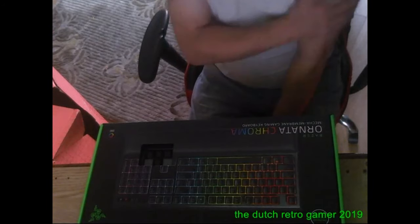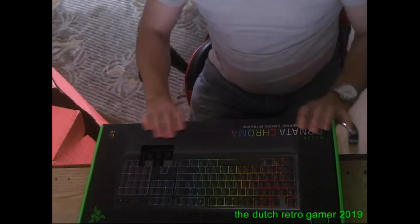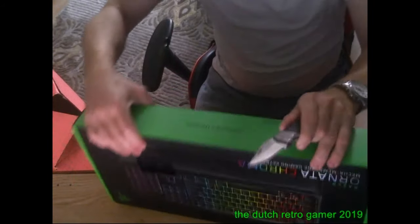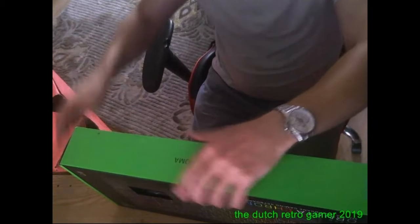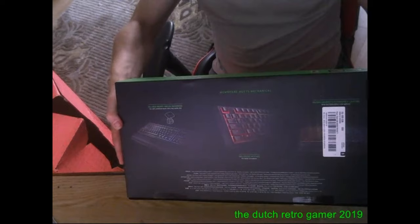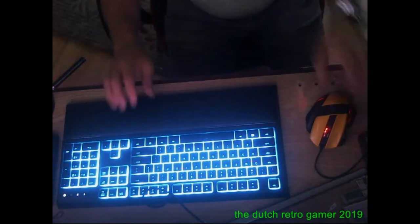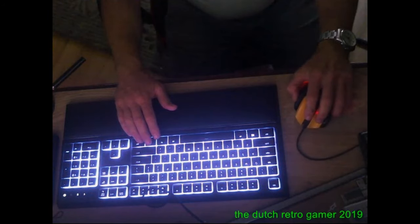And I already saw some YouTubers with those RGB keyboards, and I find them so cool that I thought, yes, I'm going to buy one. Oh, I need Mr. Knifey again. So I'm back again. I had to game on this thing, and believe me, that's horrible.